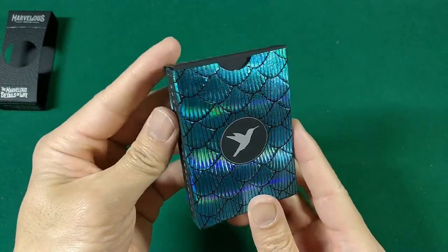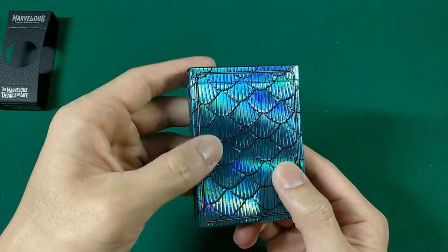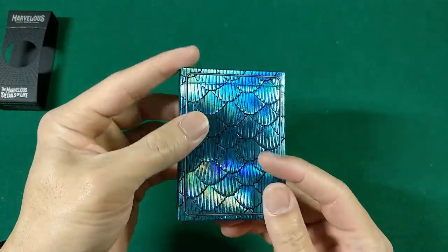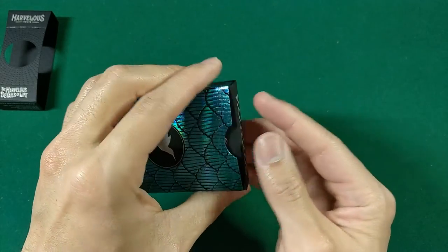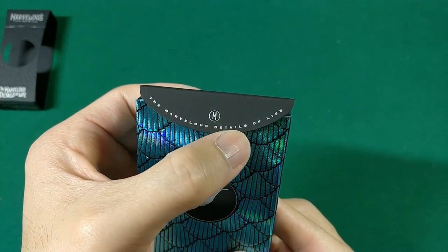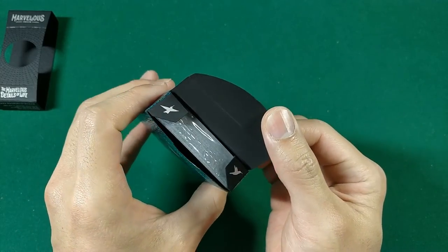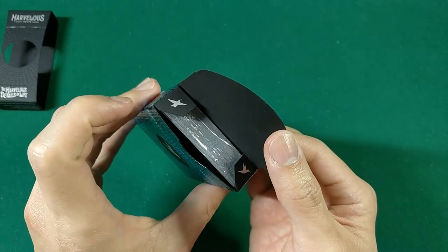So that is the tuck case. Very nice, luxurious looking and feel. Love the fact that it's embossed. Love the shine on it. Very elegant, simple looking deck box. So very nice. And no seal, mentioned that earlier. And that comes out. And then we have the Marvelous logo again, the Marvelous Details of Life on the inside flap there. And then we open this up, and on the inside, you can see it's black all the way through on the inside of the tuck case.